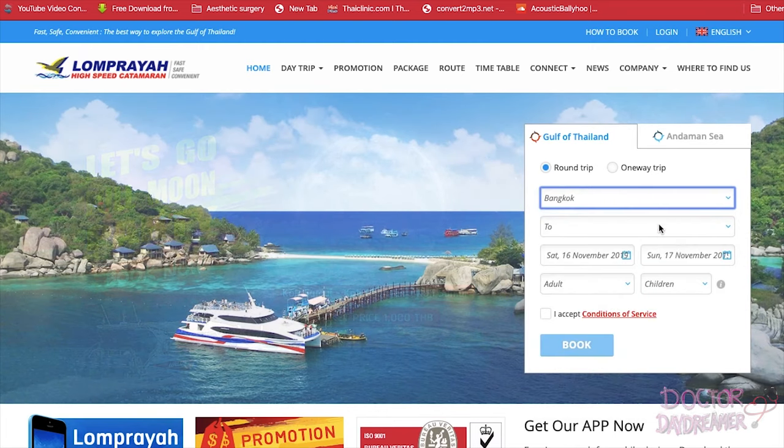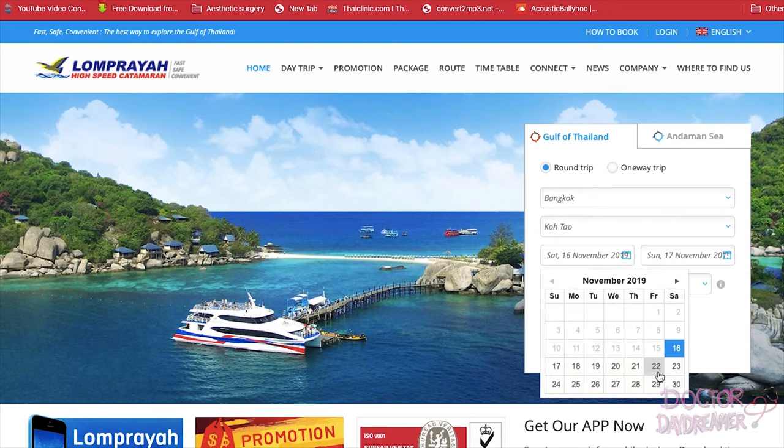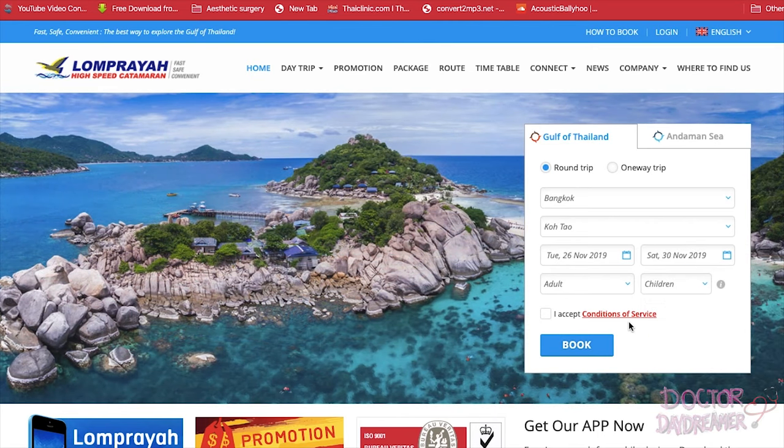In this trip, we decided to choose a bus. You can book a ticket in advance at the Lompaya website like me. Just use your ID card or passport number and pay in advance with credit card.